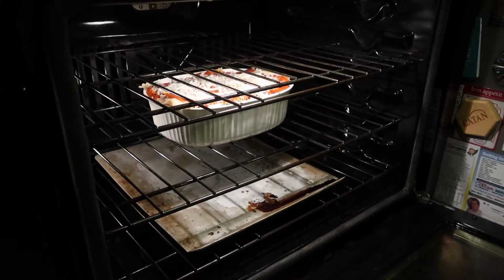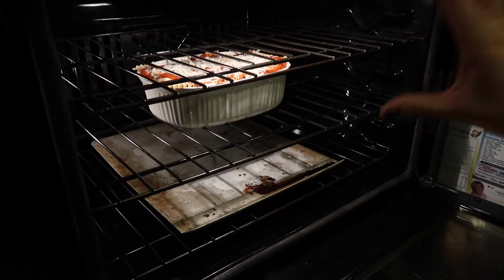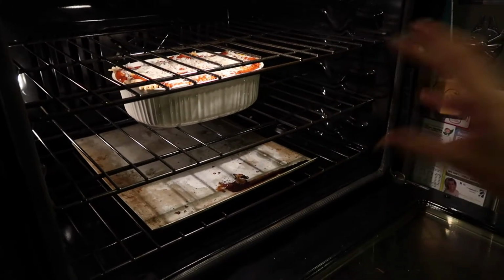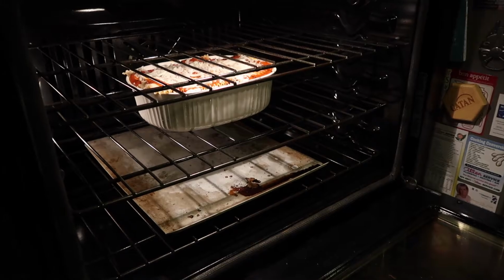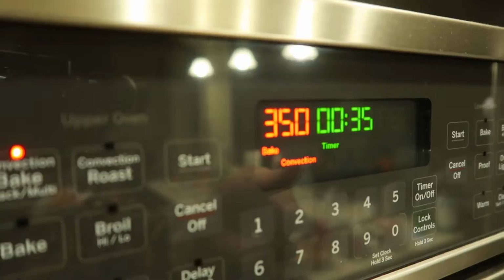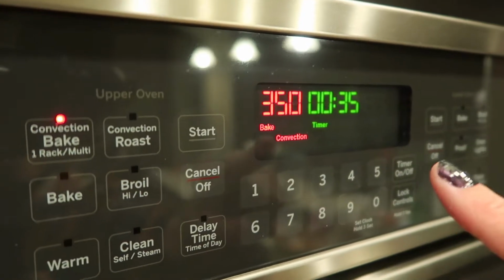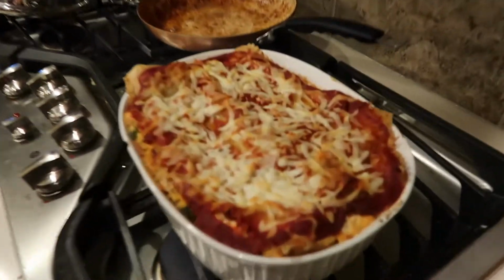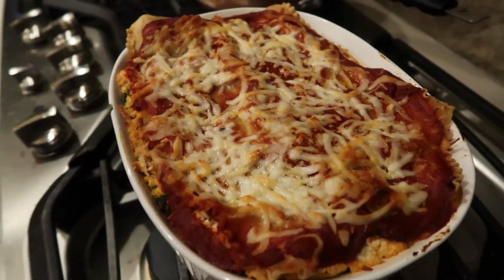All right, and there it goes. It is good to put a pan underneath because that will get pretty bubbly. If you don't want to have to clean your oven, just put a pan underneath so you don't have all of the boil over. And oven's at 350. So 350 degrees for 35 minutes. And that is a delicious fall lasagna.